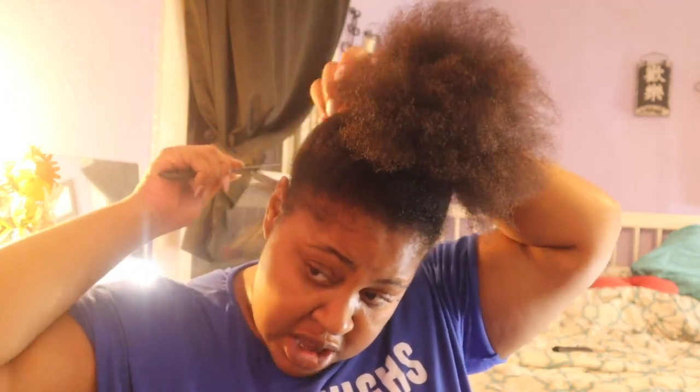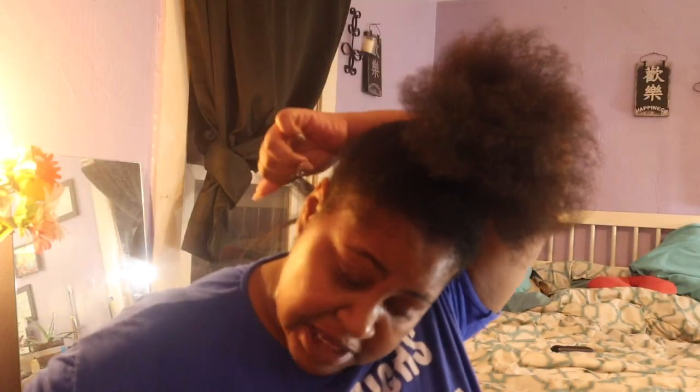When you blow dry your hair, guys, the key to it is to get your roots as straight as possible and your ends as straight as possible.